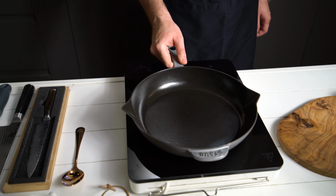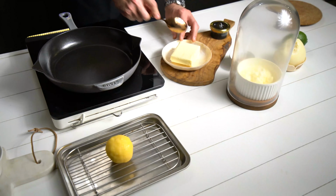Before the sturgeon is ready, at about 2 minutes prior, we're gonna gently melt some butter in a cast iron pan with a bit of oil. This is a chef's tip. If you don't want your butter to get burnt anymore, just add a bit of oil. It doesn't matter what type of oil, and the smoking point of the butter will rise.